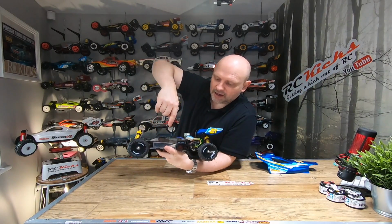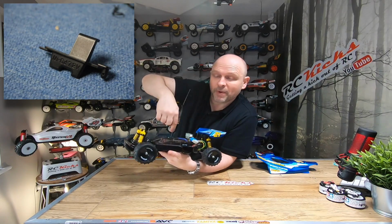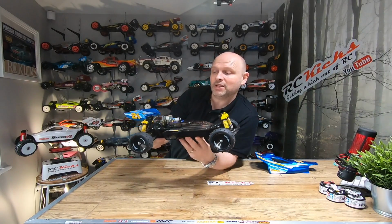This chassis, because it's very rare, it has a different battery clip. If you're going to buy one of these, try and get one with a battery clip, because I don't have one. They're really hard to find because they just didn't do that many of them. So this, I think, is going to go up in value.